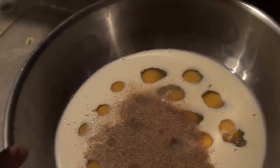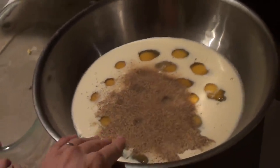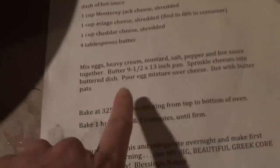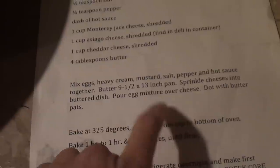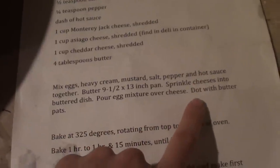I've also buttered a casserole dish. Do you want to do the mixing, Elsie? Okay. Get you a mixer. And then we're just going to pour it into the pan and sprinkle the cheeses in. No, I take that back. We're going to put the cheeses in.